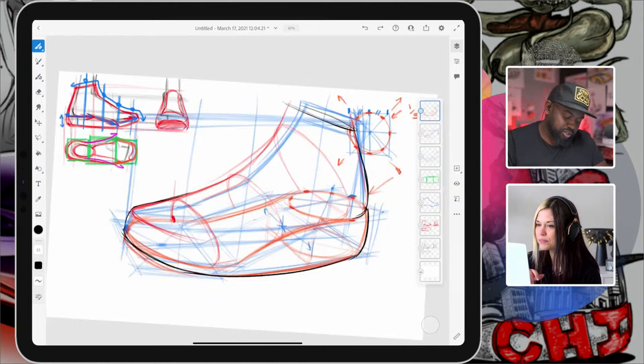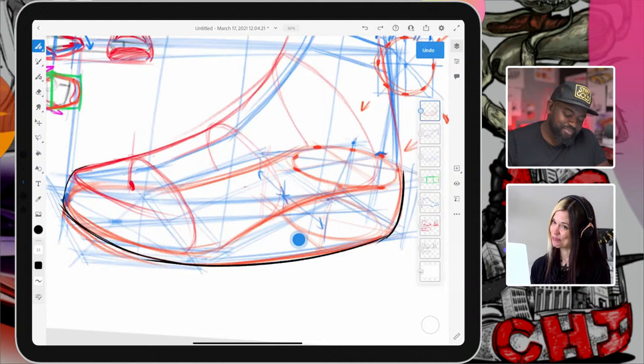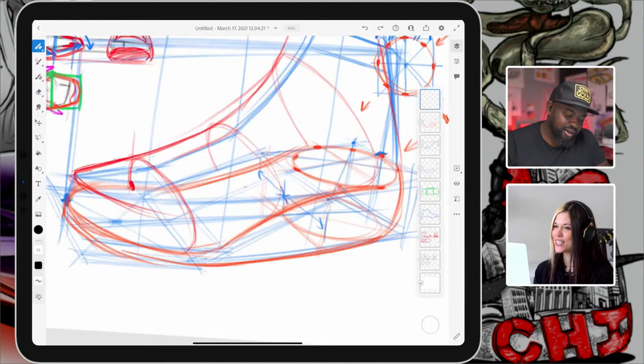Oh goodness, I drew on the wrong layer. Don't you hate when that happens? Yes. Okay, I'll have to redo that. Well, I think I created a layer and then I hit undo. Oh, I do that too. Yeah, I do that too. But that's okay because we didn't really think about design.